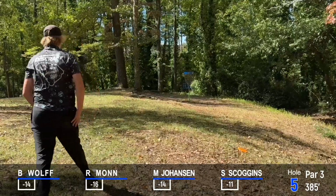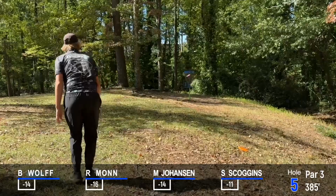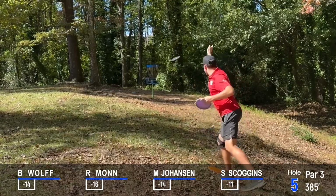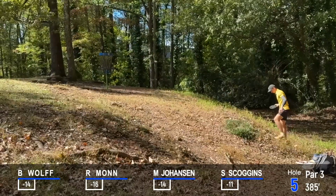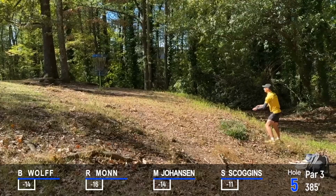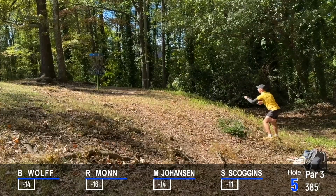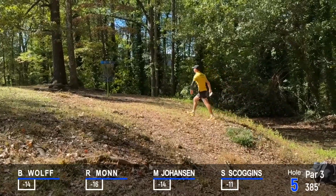Not quite enough on that 50 footer. Great putt. It's hard to tell from this angle, but there's a significant drop behind that basket for rollaways. There's a view of it. Anytime you can hit this hillside, you're feeling good about yourself. It's a great drive. Good birdie.